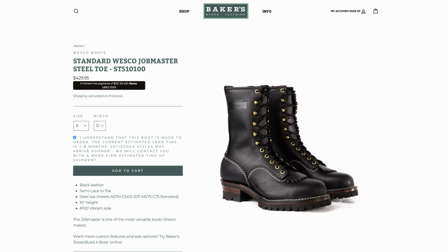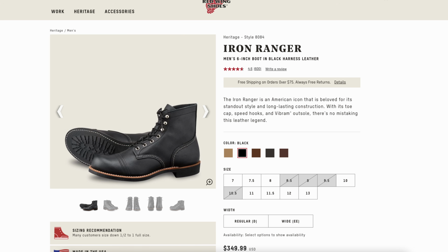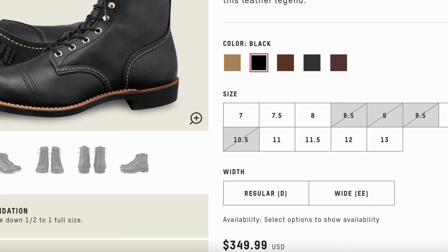And with their relationship with Bakers, Wesco have been doing business together for over 3 generations, which is just crazy, especially in this day and age. That kind of thing matters to me, and I bet it matters to you too. The price for a standard Jobmaster is $429, which is only about $100 more than a typical Red Wing, and you're getting a whole lot more boot.